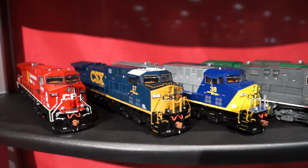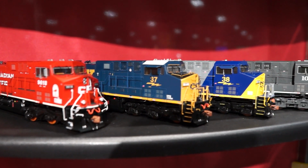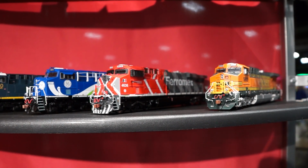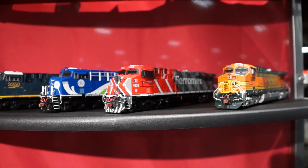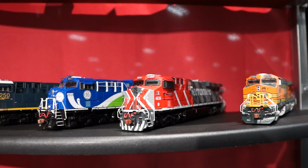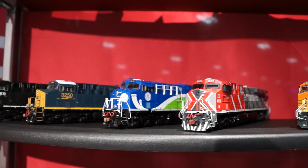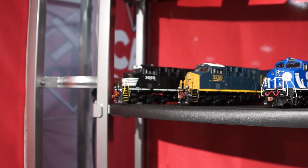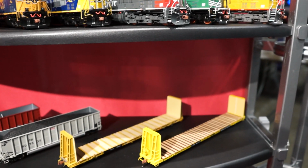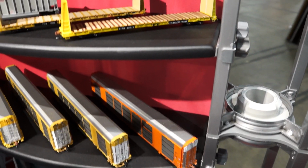And it's got the, oh yeah, this is really nice. I like this. Really like this. And you see the CSX, they have the lightning bolt on it. Really like it. Really like that. And then I love this Ferromex up here. Look at that. Beautiful. Protectors in the windshield. Yeah, but this is really nice. I like this. Okay, black cars too.